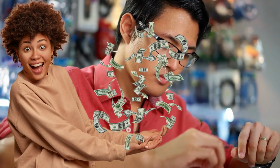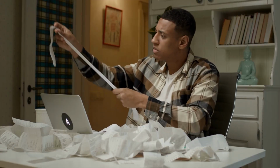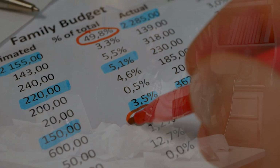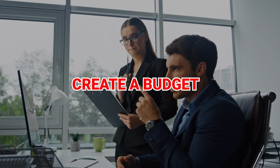Furthermore, keeping a spending journal can also be an eye-opening experience. Simply jotting down every purchase, no matter how small, can reveal surprising insights into your spending habits. You may discover recurring expenses that you hadn't realized were adding up or notice patterns in your behavior that prompt unnecessary purchases. 2. Create a budget.